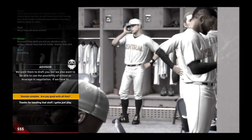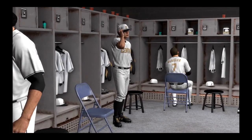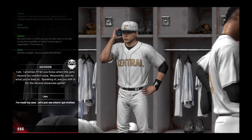Interesting. To stand a chance in these talks, anticipation is a must. We want them to draft you. Also want to be able to possibly the schools. Coach, you have to go with all this. This is the game behind the game, and it needs to be played just as hard by those who want to come out on top.